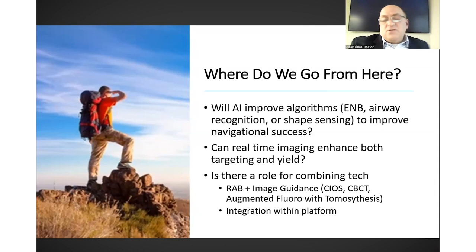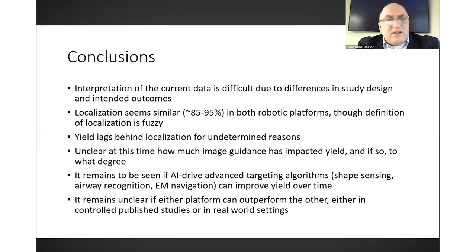So in conclusion, interpretation of the current data is difficult due to differences in study design and intended outcomes. However, we could say that localization seems similar across both robotic platforms, although again, the definition sometimes is a little fuzzy. Yield lags behind localization for undetermined reasons. It's unclear at this time how much image guidance has impacted yield.